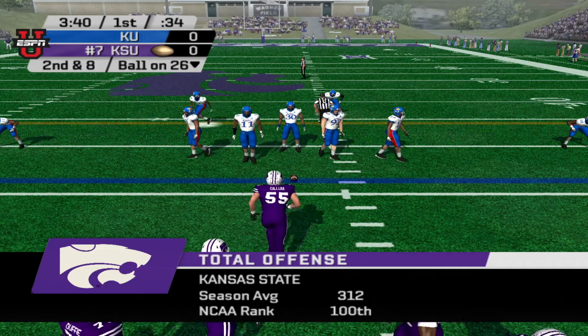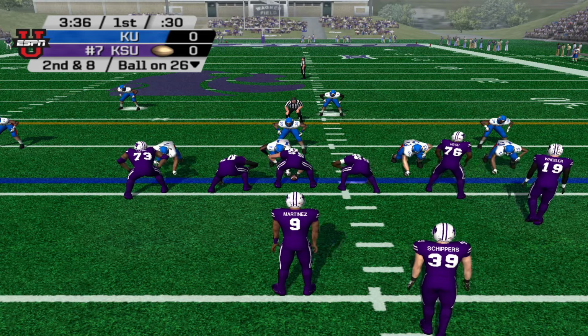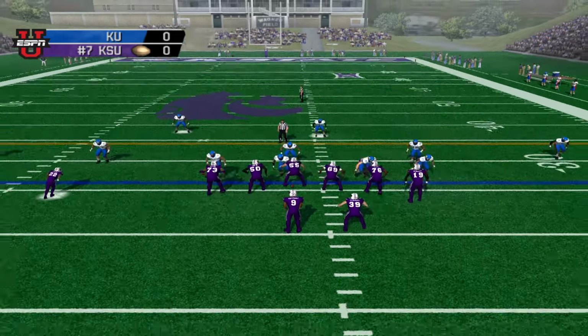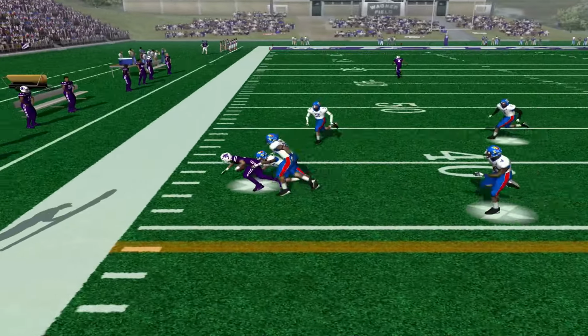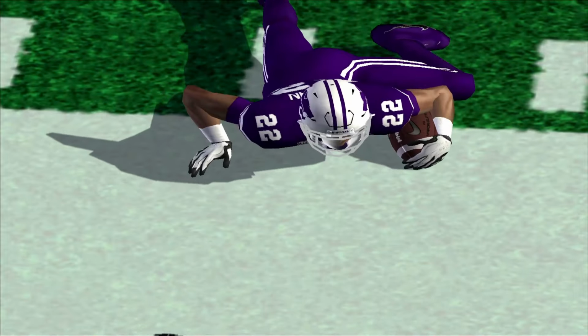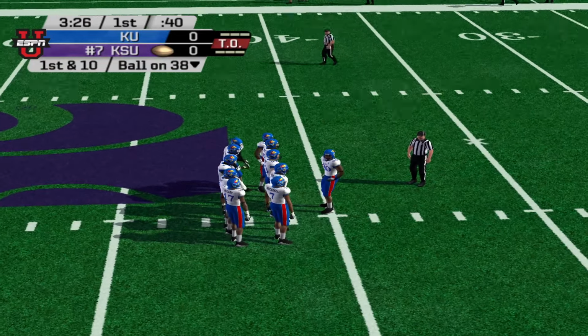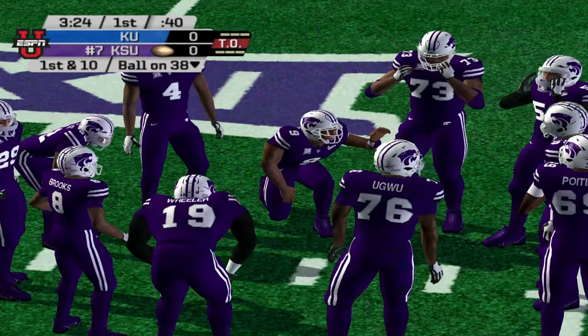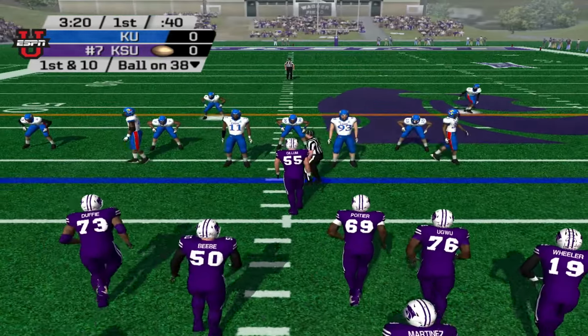Kansas State is ranked near the bottom of the barrel as far as offense goes. Well, the numbers don't lie. They just can't move the ball. The defense lines up with 6 DBs. He's going left. Got it. And he's taken down. Nice decision by the quarterback. Not only was it good decision-making, but the offensive line protected just long enough for him to find his target. And when you combine the two, it'll be a first down 9 out of 10 times.